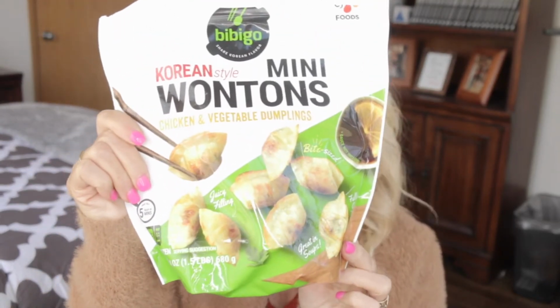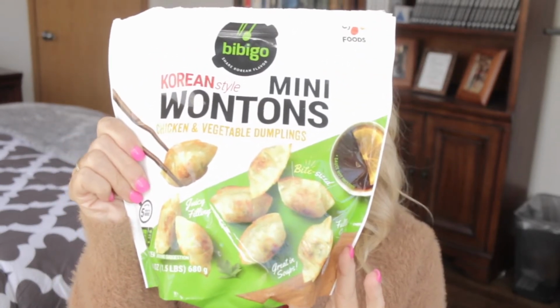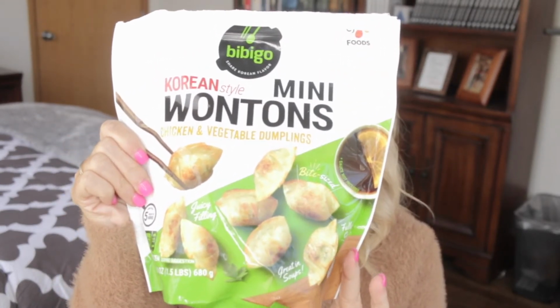Okay, now this I love. Another person who does Weight Watchers, I love her channel, she introduced me to these. These are the Bibigo Korean style mini wontons. This is the chicken and vegetable dumplings. I make them in the air fryer. You can have 13 of these for 230 calories and 13 grams of protein.